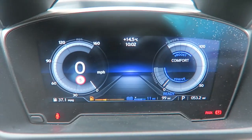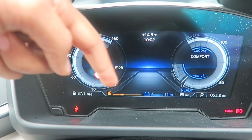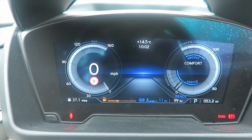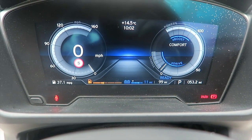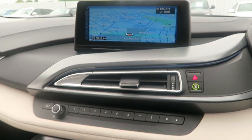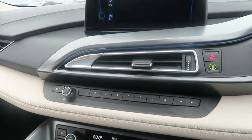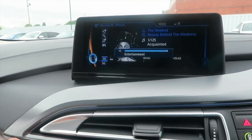So if you go down here, as you can see at the bottom, you have how much fuel is left in the car, and over here you have how much battery is left in the car. So it can drive completely electric. That's roughly 11 miles, as you can see at the bottom, miles per gallon over here, and sat nav over here. So first thing we're gonna do is connect the music. Oops, let's go to media. Oh, we got some Weekend.